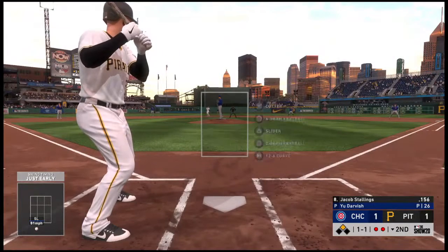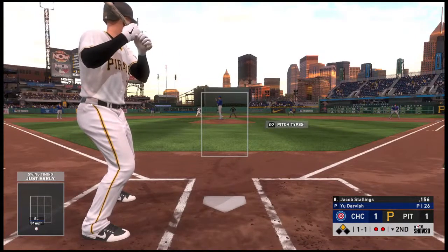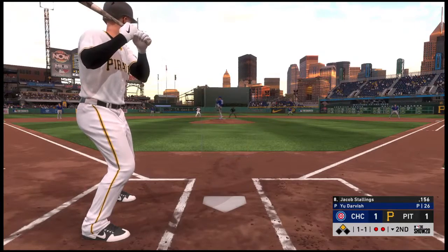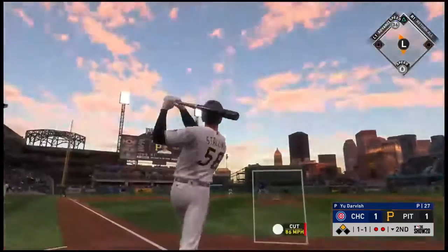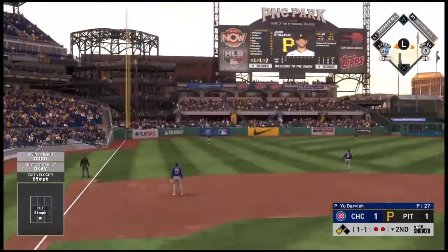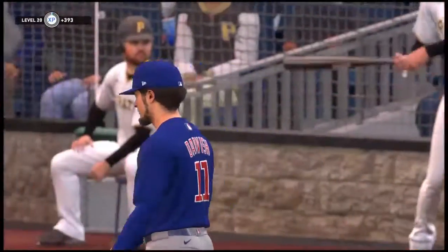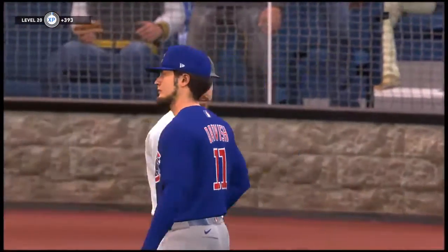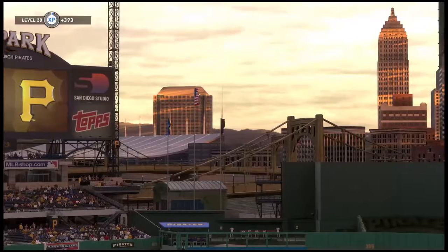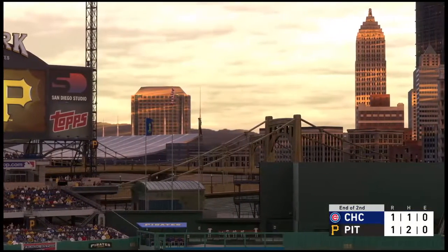Kramer at second with 2 down. Pulls this one in the air out to left. Schwarber is under it, and he makes the catch for out number 3. Danger averted following the 2-out double. The 3 of us return with more Wednesday Night Baseball after this.